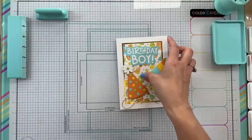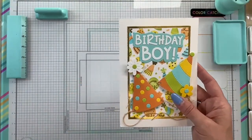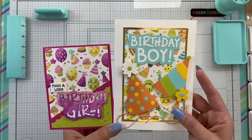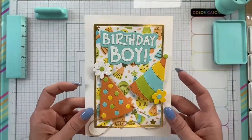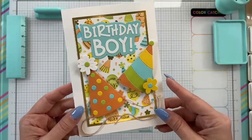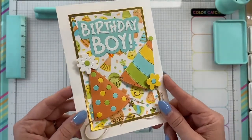And then Sue created a 5x7 birthday boy card. So let me pull back in this one that shows you the size difference there. That large sentiment still looks great on a 5x7, and she was able to get 2 of those party hats on there. They've got little strings on them so you could tie them under your chin. I think that's so cute. And then also the foilet sparkle in the background.